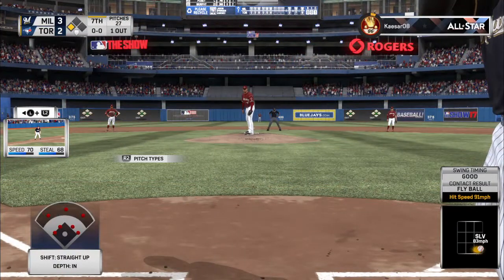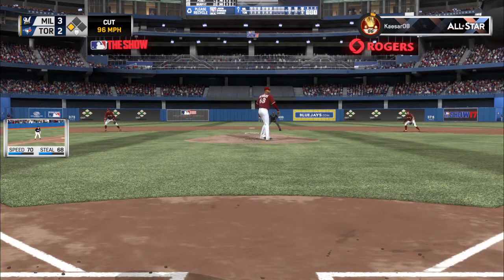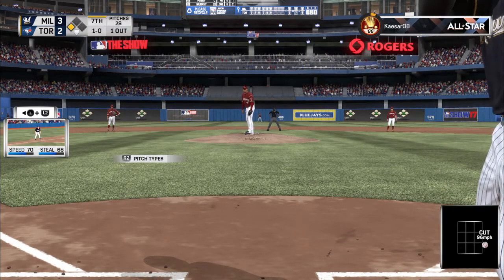Striding in once again, Bryce Harper. He's 0 for 1 thus far. First pitch of the at-bat. Check swing, but he held up in time. Ball 1.